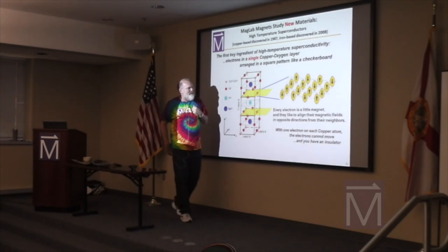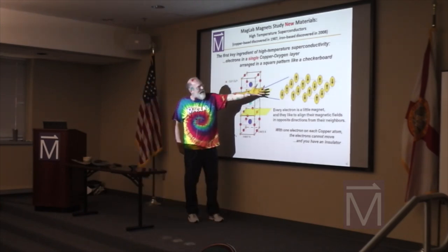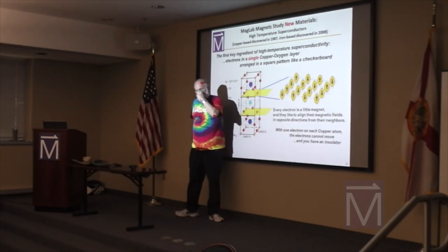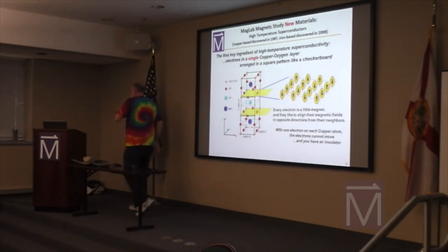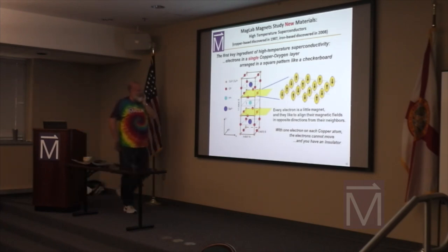That lowers the energy. This is a vanilla state. It's called an antiferromagnet. If you had predicted it in 1905, you'd have won the Nobel Prize for theory. If you had found it before the 50s, you'd have won the Nobel Prize for experiment. But it's too late to be interesting now.